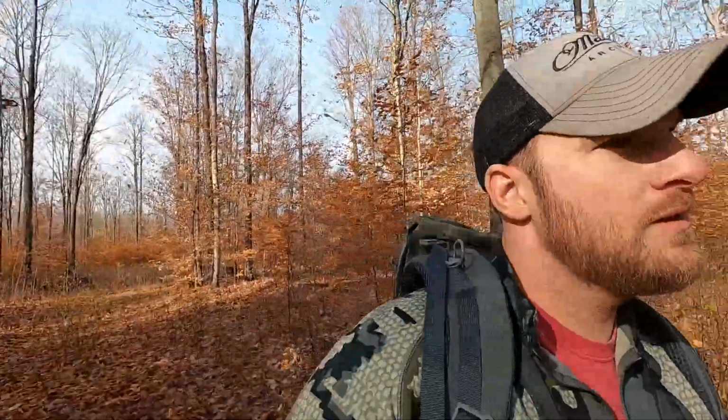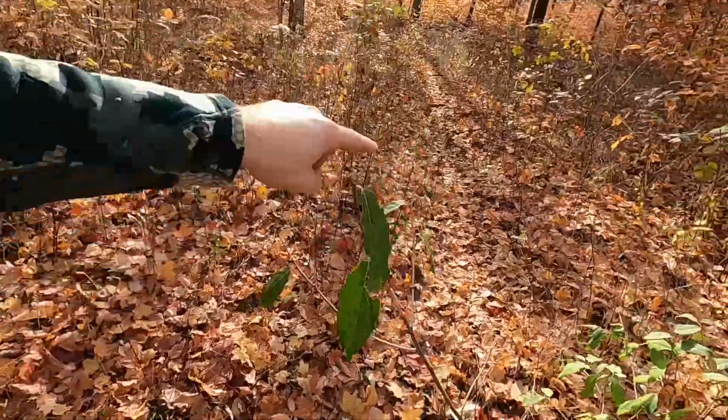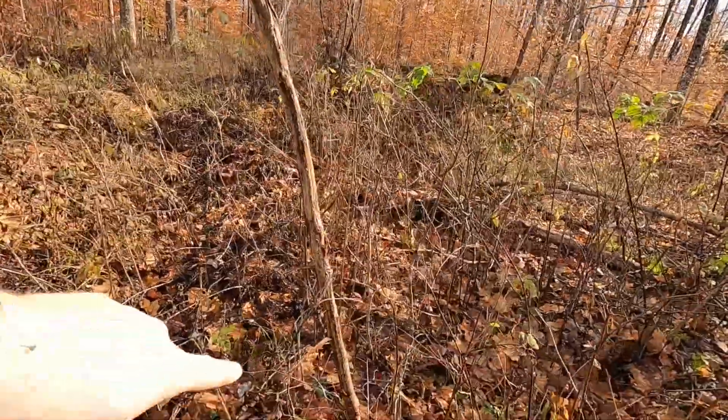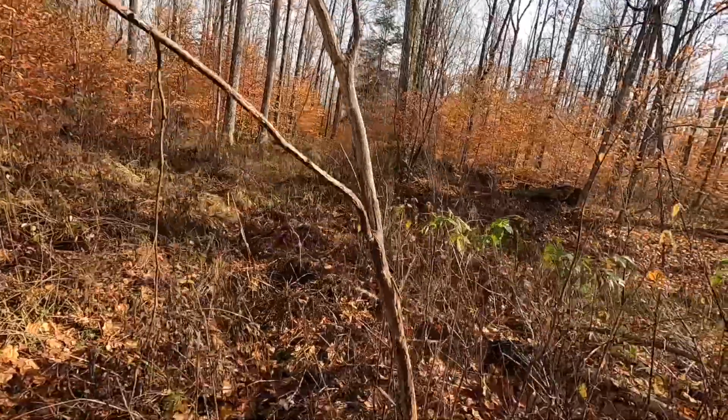This is a run. It's used a lot by elk. Right through here. I had a camera on that a couple years ago. I was like, oh, this is going to be awesome. I think I had like 2 deer. And the rest of it was just elk every day. So I started putting a camera on that. Here's a big rub. It is an elk, but I'll tell you, there's usually a good sized bull that hangs out in here.